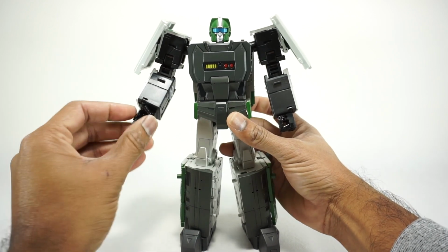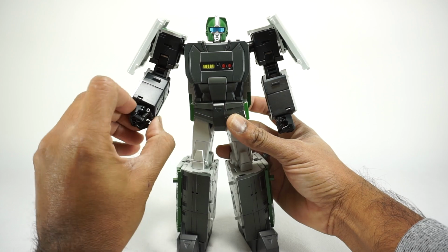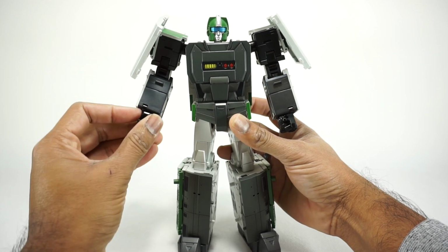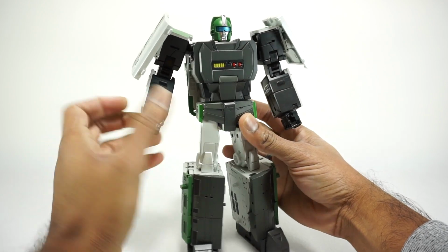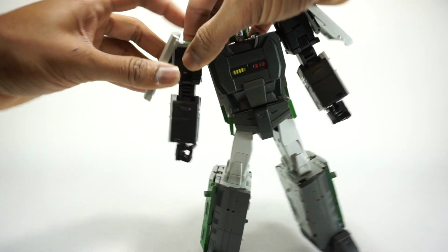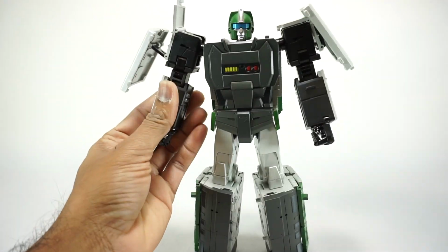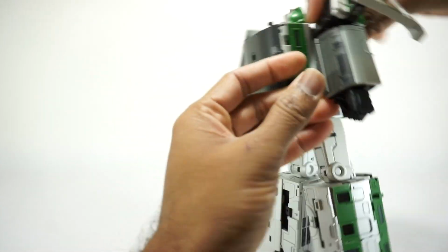We'll start on the arms here. So go ahead and fold the hands up into the traditional cube shape that we do for putting the hands away for MP. We'll take the arms and open up this panel here. Open up this panel on the top. We're going to take the arm and collapse it down. We're going to unpeg it from the back here.